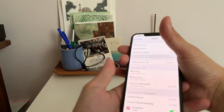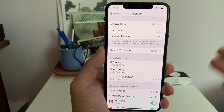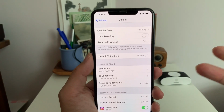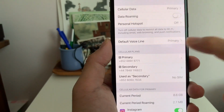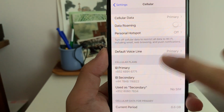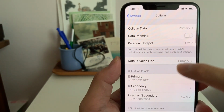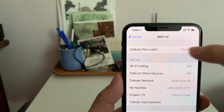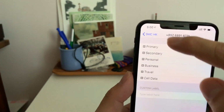The iPhone, for some reason, does not let you do that. You cannot turn off your second SIM. So when you have two SIMs in there, both accounts run. But the good news is you can go into settings right here and set your default for voice calls and cellular plan. Right now my cellular plan is on primary.